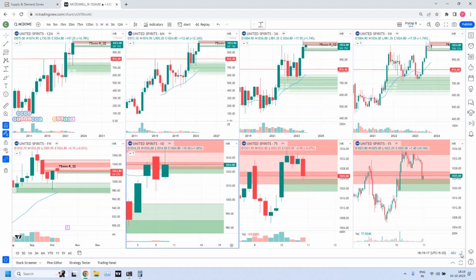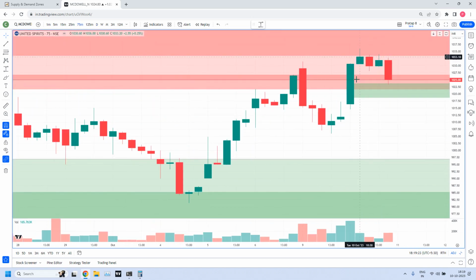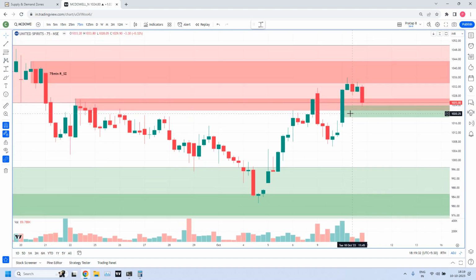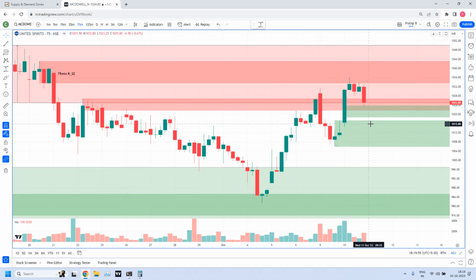So let's go to the 75 minutes time frame. In the 75 minutes time frame, we have identified this 75 minutes resistance supply zone. So here we got the entry, but the way to exit is at the 75 minutes demand zone. This could be your 75 minutes demand zone. But has price reached this 75 minutes demand zone? No. So you have to wait till tomorrow, or during the intraday if you want to exit.